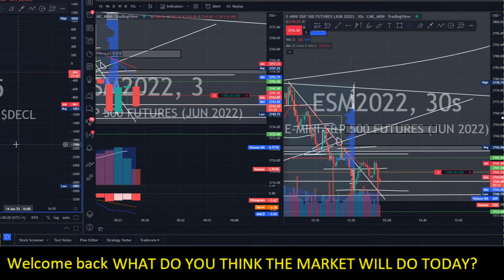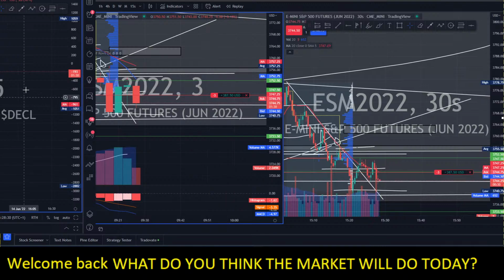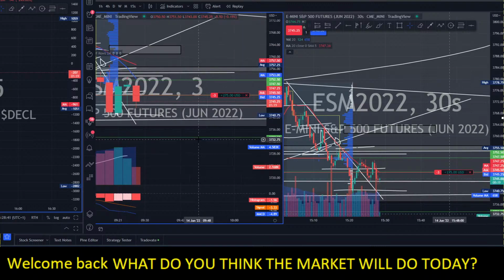So I'm just going to focus on making good trades, not focus on the money. I'm going to focus on price and the levels that price is telling me it wants to go to. This add decline is pushing down, negative 200. Ticks are pushing down. They're below negative 600 right now.